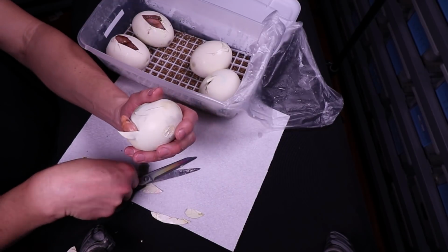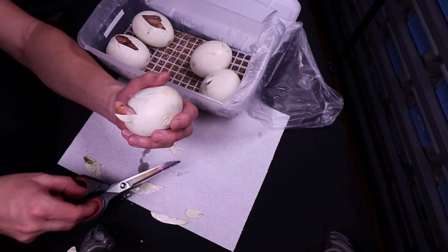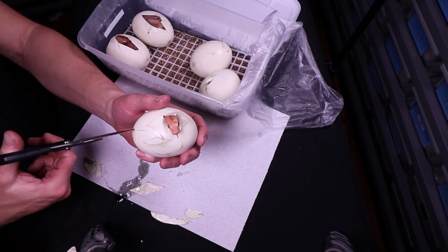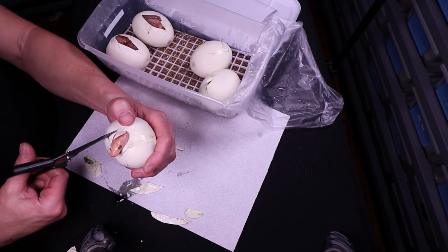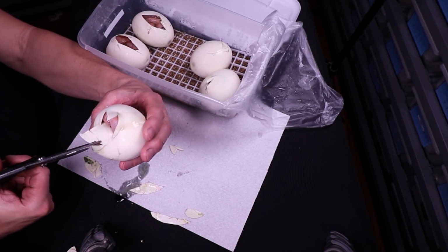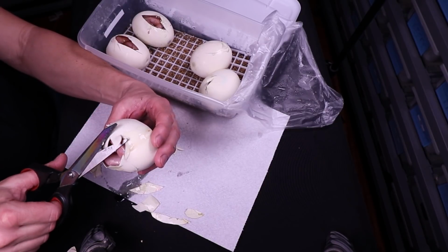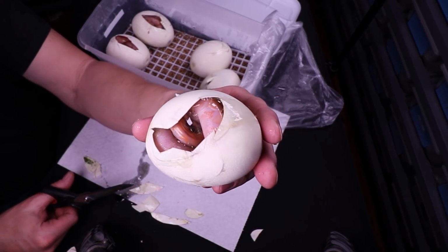This one I'm just going to help him out a little bit, if he will let me. Wow. Let's see. He's stuck in there, huh? He's like, help me, my head's stuck. Alright. That's another reason why I want to open them up, just in case, so they don't get stuck in there, so they can easily come out.